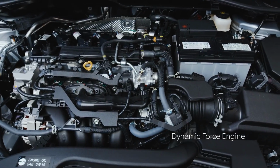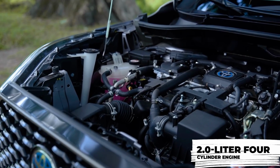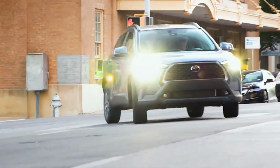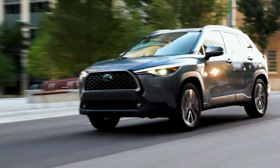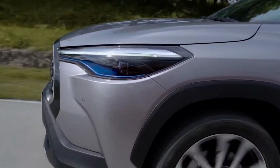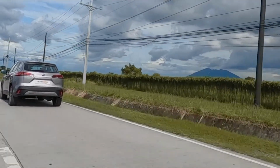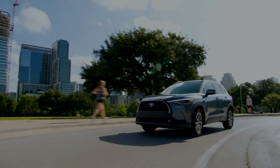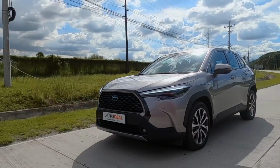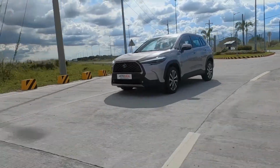All Toyota Corolla Cross models will come with a 169 horsepower 2-liter 4-cylinder engine and a continuously variable automatic transmission. Front-wheel drive is standard, but all-wheel drive is available as an option. Car experts complained that the acceleration was lazy during their initial test drive and that the engine sounded buzzy, particularly at high revs. The all-wheel drive test vehicle delivered a 9.2-second 0 to 60 miles per hour time. Also, when the hybrid powertrain comes as an option in 2023, experts are hoping for a bit more power and refinement.